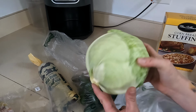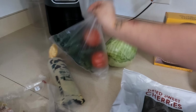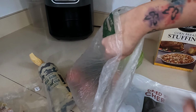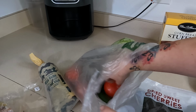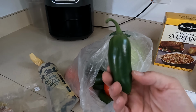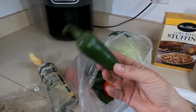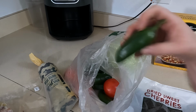I got a nice head of cabbage here. We love cabbage in this family, so I always grab cabbage if they have it. And she said they had so many jalapenos, so I actually grabbed some more so I can make either cowboy candy, which one of you asked what that is, and that's just like a candied jalapeno. So it's jalapenos in a sweet sugar brine, so it's like spicy and sweet. Oh, it's so good, guys.